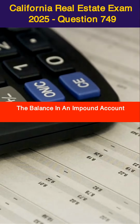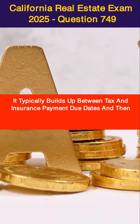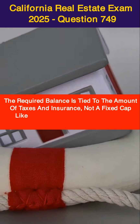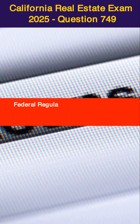The balance in an impound account fluctuates. It typically builds up between tax and insurance payment due dates and then decreases when those payments are made. The required balance is tied to the amount of taxes and insurance, not a fixed cap like $5,000 unless specified in a very unusual loan agreement.